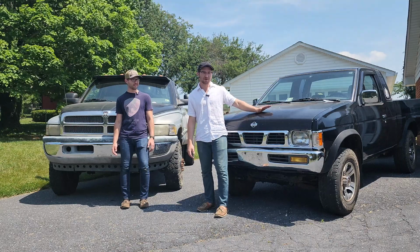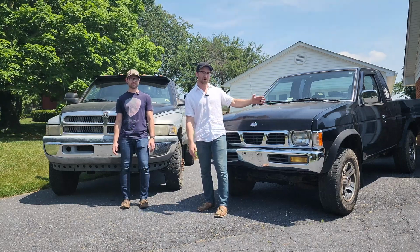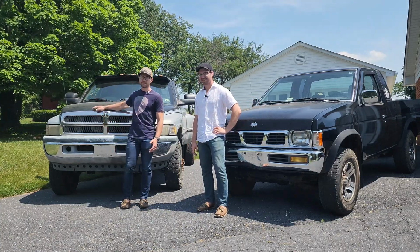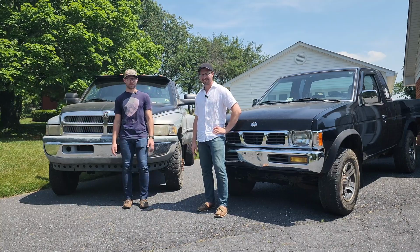I bought the smallest truck at the auction, a 1997 Nissan Hardbody pickup. And I bought one of the largest trucks at the auction, a 1997 Dodge Ram 3500 Cummins dually.